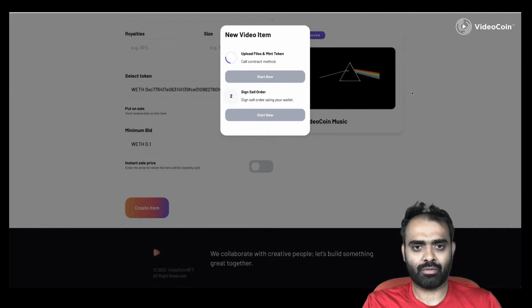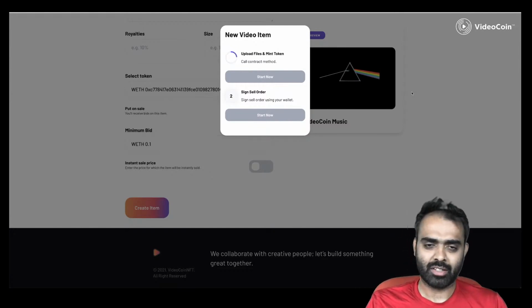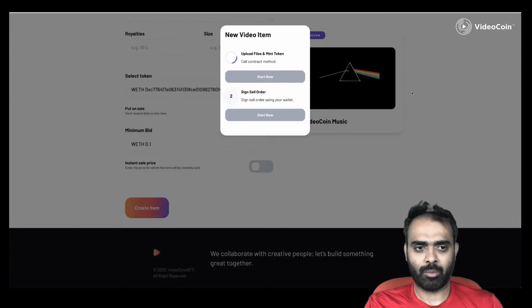Since we anyway started off the auctions demo, we can talk a little bit about auctions. Auctions is one of the other new features that we have implemented, and then you can actually select.